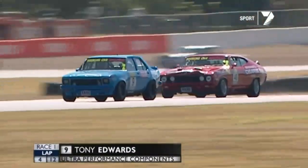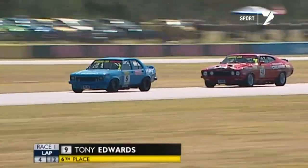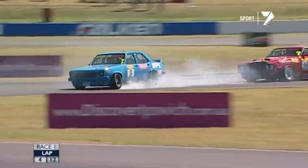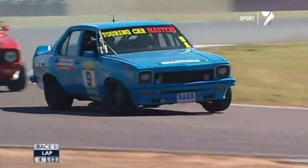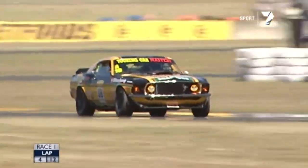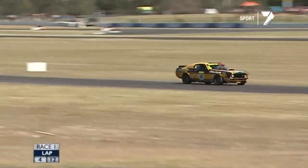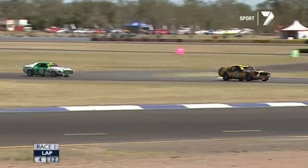Track temperature is up. They're on a Hoosier control tyre, so everyone in the field, although in different sizes, has the same compound and construction of tyre. So there's a lockup, and that's why a control tyre is good, because it'll cop that quite well. But managing your tyres with these big cars will be the trick now, because Willowbank Raceway is a very tight technical circuit.